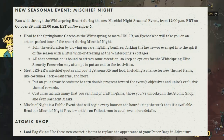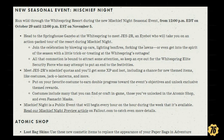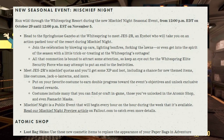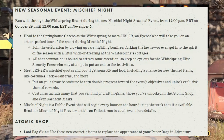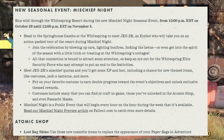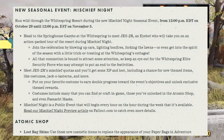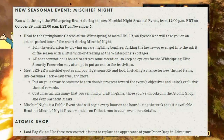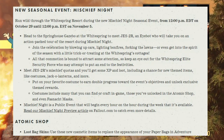Meet JES2R's mischief quotas, and you'll get some XP and loot, including a chance for new themed items like costumes, jack-o'-lanterns, and more. Put on your favorite costume to earn double progress towards the event objective and unlock exclusive themed rewards. Costumes include many that you can find or craft in-game, and those you unlock in the Atomic Shop, and even a fashionable mask. Now, this event will run much like how Meat Week ran, so once every hour on the hour, this event will pop up on your screen and you'll be able to run it.